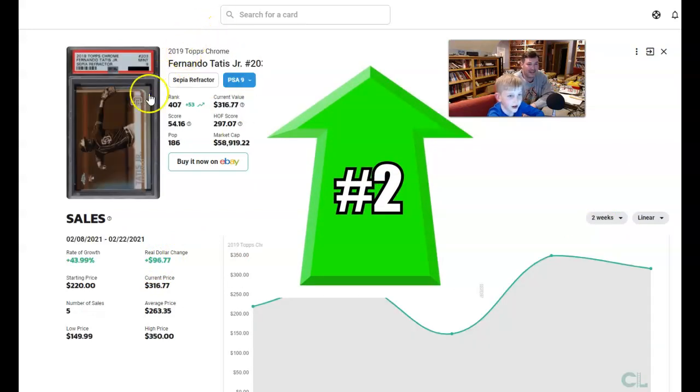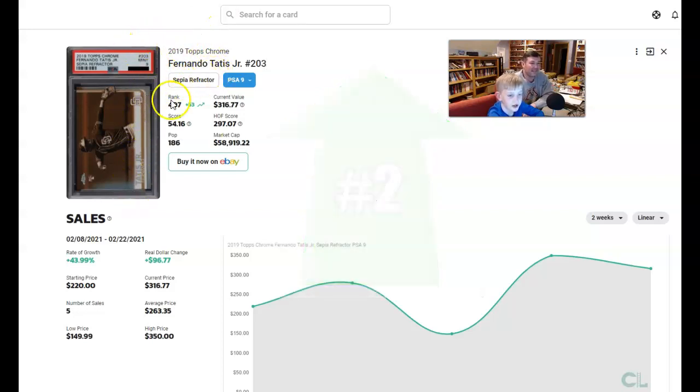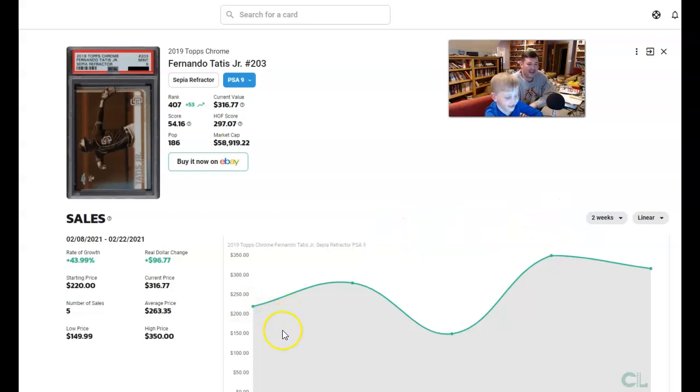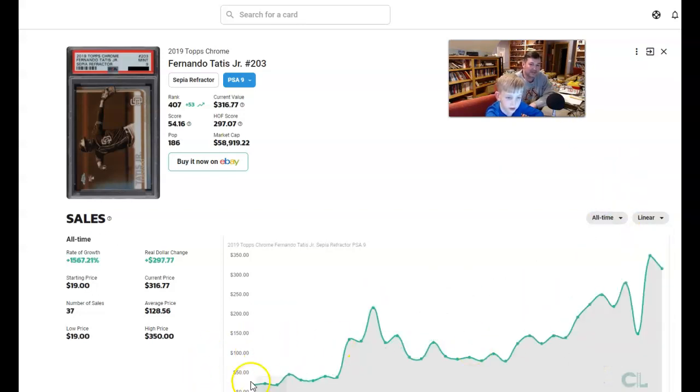No, not at all. All right. The next one is the Sepia Fernando Tatis Jr. He is the number 2 riser. He's up nicely. So what is he up for the week? He is up 111%. Oh, all right. So it's just two hills. Hill and then bam. Looks like it's still trading on the news of his big contract. I'm pretty sure he hasn't done anything in baseball yet this week. Long term. From about, let's see, $19.